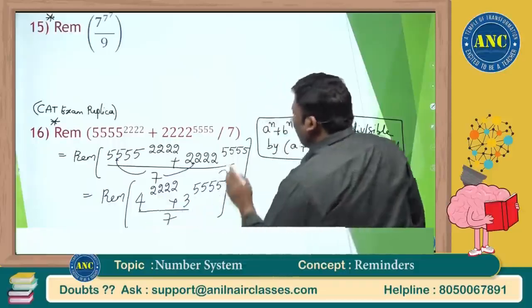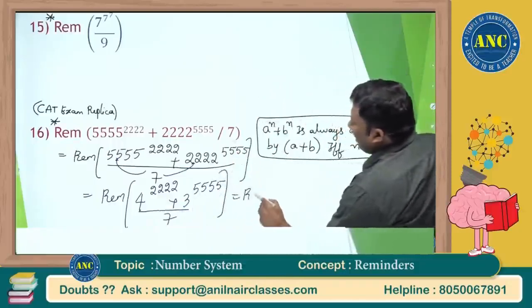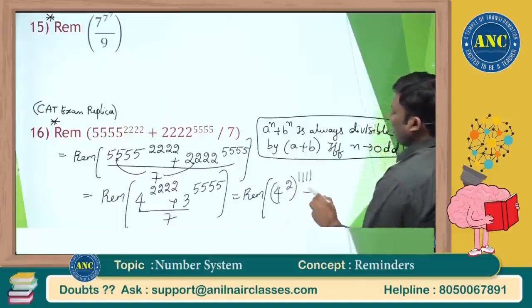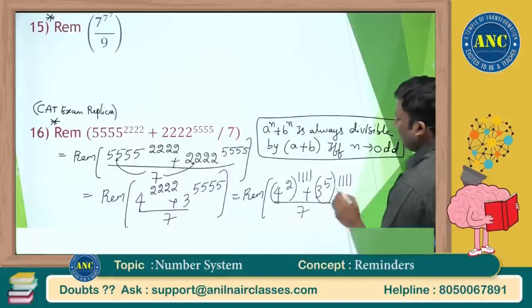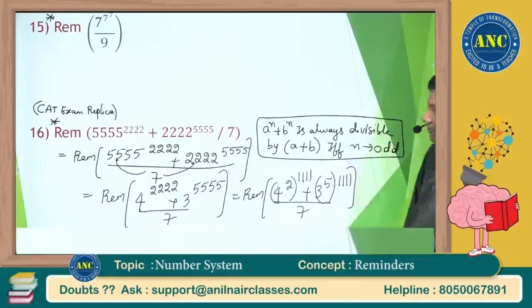First make the numerator base smaller than the denominator. Then make it into (4^2)^21 plus 3^45. These are nothing but 4^42 + 3^45 divided by 7. Very, very good question, sir.